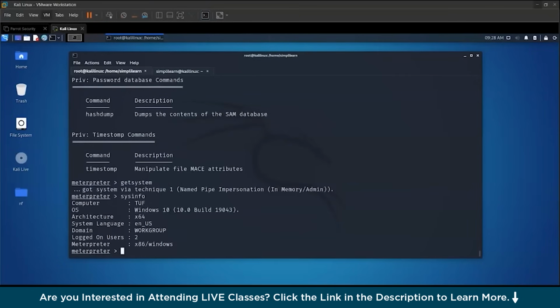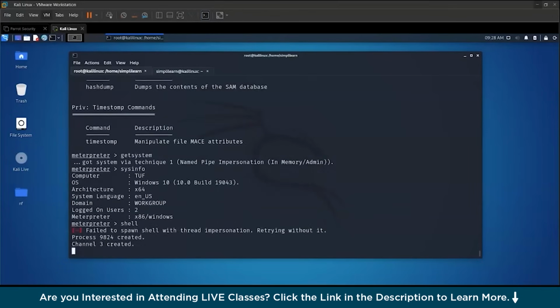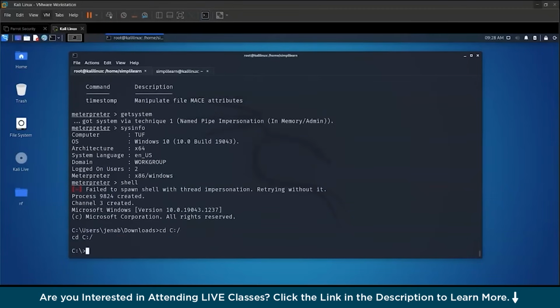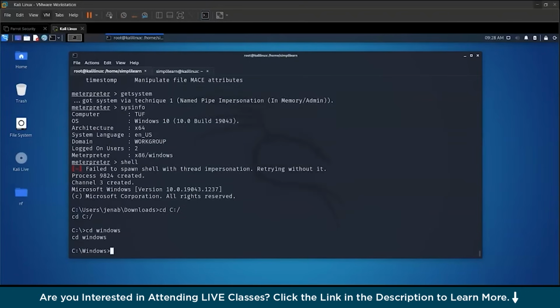As you can see, now it has become x64 and we are the admin users. Now if I go to shell, I can easily go back, Windows, and I can easily access these things.